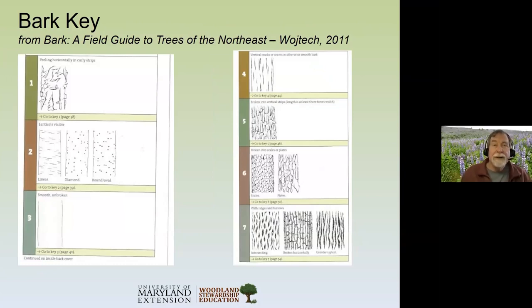First is peeling horizontally in curly strips. And what's one of the first things you think about with that? A lot of your birch species tend to have those types of characteristics. Lenticels are little openings that allow air exchange in the stem of trees. You see them on the twigs as well. Sometimes they're dots, sometimes they're more diamonds, like you'll see in aspen and some of your poplars. Sometimes they're more round, sometimes more horizontal, like you'll see in cherry and some other things. These are just where air exchange takes place through the tree, and those can be quite diagnostic.